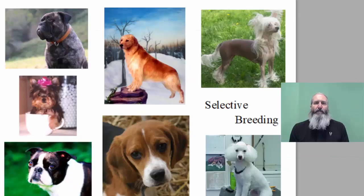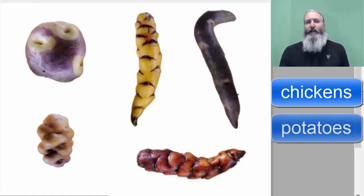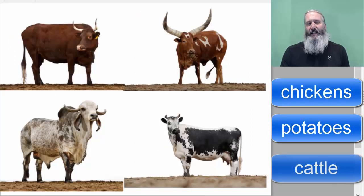breeding. When the process of selective breeding is practiced carefully and consistently over thousands of generations, you can get dramatic results. All of the domesticated animal and plant species that we take for granted were carefully selectively bred over thousands of generations by early humans.